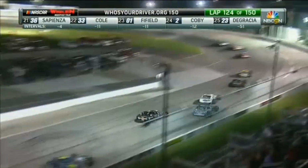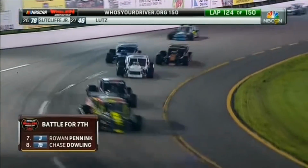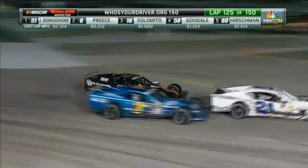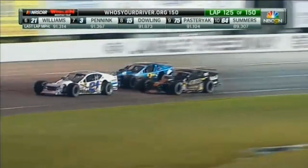All right, Ray, I've got about 25 laps to go here. What I've got is what I've got. Got to get the elbows up, right? Yeah, they're not going to be worried about saving those tires. They're going to be worried about track position. And as you can see, Chase Dowling and Rowan Pennick having a great battle right there. Hirschman's just in front of them. Surprised the 60 hasn't moved back further towards the front yet.